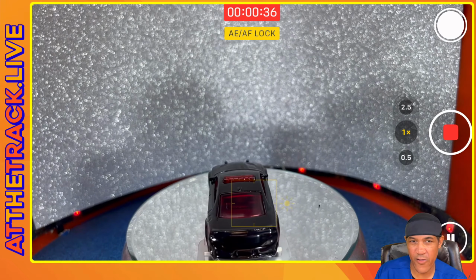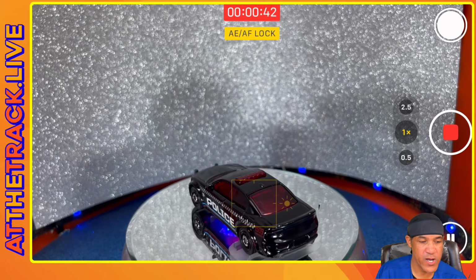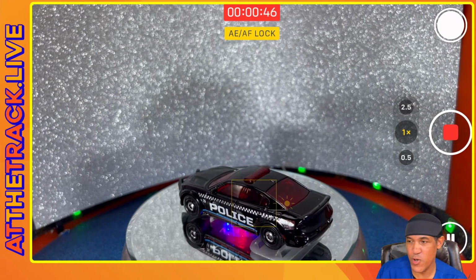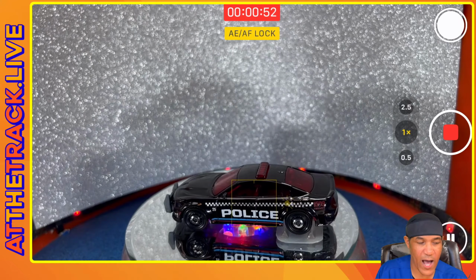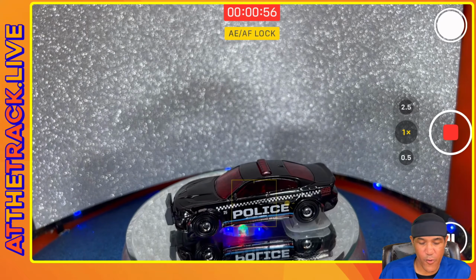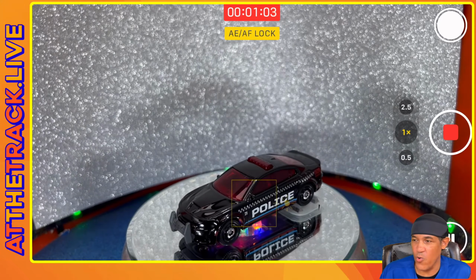It is a little narrow, but I think Matchbox cars, since they're being true to the actual cars that they're supposed to be representing, they're not wider like Hot Wheels cars. I know Hot Wheels cars tend to be a little bit wider, have the proportions adjusted a little bit because it makes them look cool.